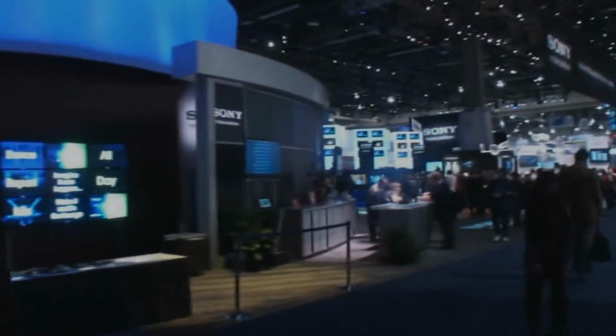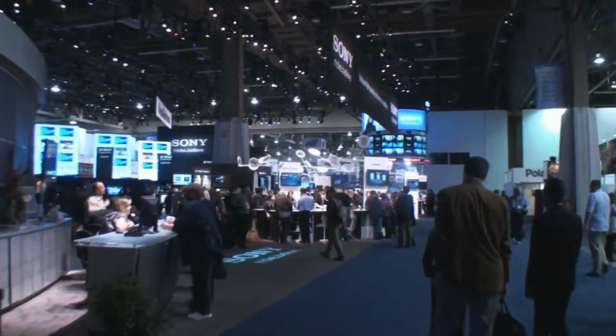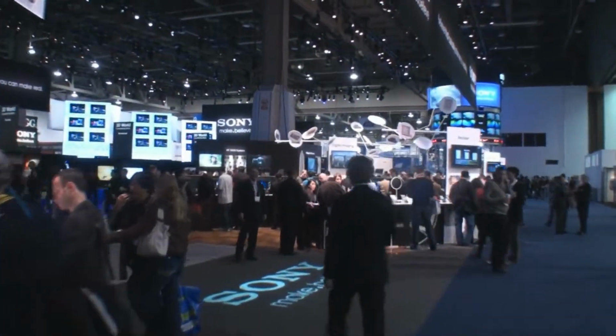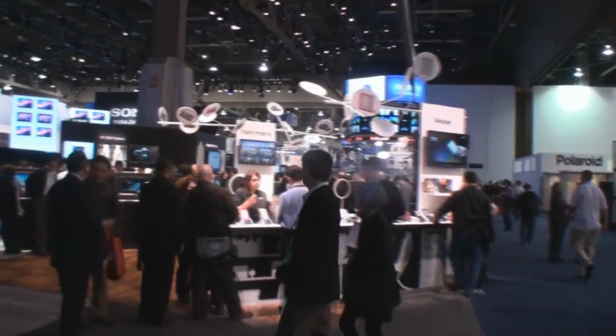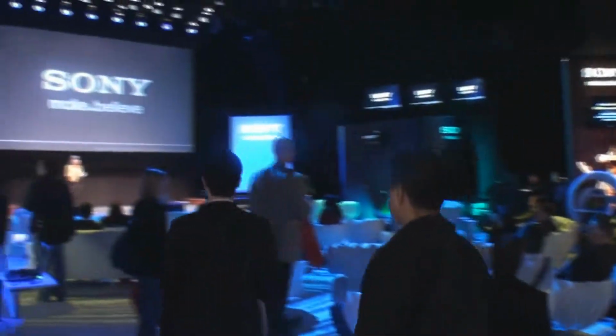So let's do a complete walkthrough of the Sony booth. This is just a quick little walkthrough where we walk by every place and see what was really there. On the right here we have the Sony ebook readers on display on a little counter, so you can try out any one of the models, Touch or Pocket Edition. Over on the left here we have the theater, and this is where the keynote happened.